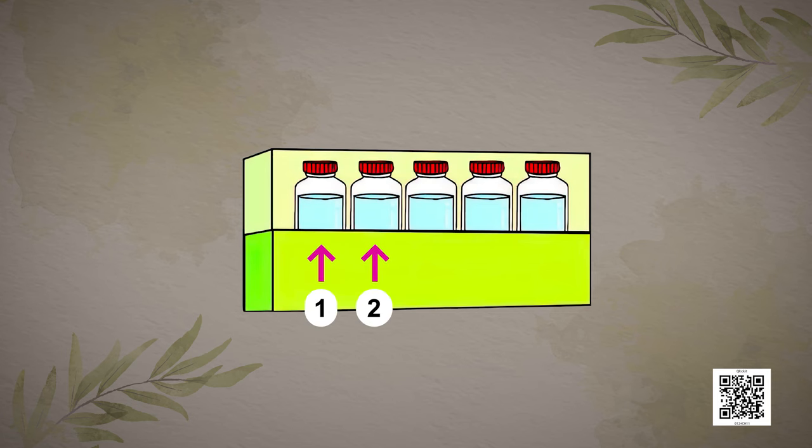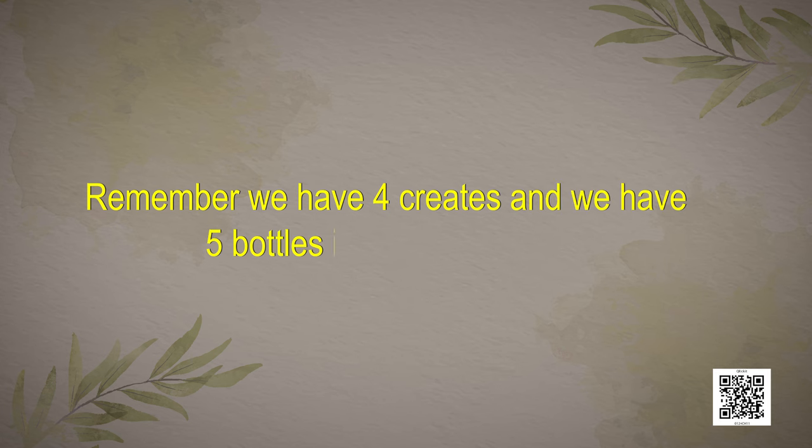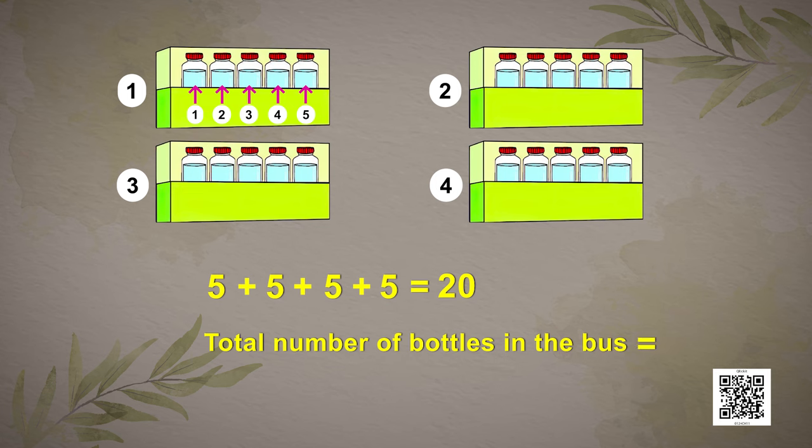And now can you tell me how many bottles are there in one crate? 1, 2, 3, 4, and 5. Yay, there are 5 bottles in one crate. Remember, we have 4 crates and we have 5 bottles in each crate. So we have 5 plus 5 plus 5 plus 5. That is equal to 20. Amazing! That's correct. So total number of bottles in the bus is equal to 20. Thank you for calculating that with me. Now I can drink plenty of water and quench my thirst.